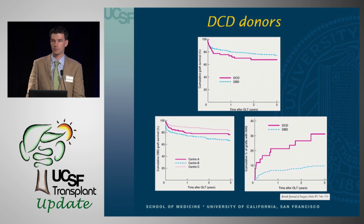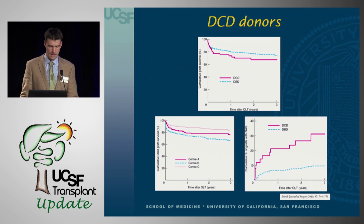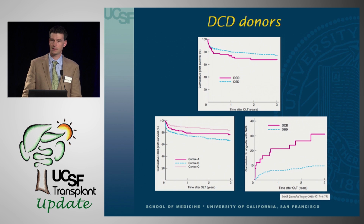So we'll move on to our results with DCD donors. This is national data. I think it's not a surprise to anybody that the graft survival is a little bit lower with DCD donors compared to brain-dead donors. There's definitely a center influence. Some centers are able to use DCD donors more effectively than others. And on the lower right, you can see that the risk of having non-anastomotic biliary strictures, which is one of the primary problems with DCD grafts, is higher than brain-dead donors. So these plots are in the back of our mind every time we get an offer for a DCD donor.